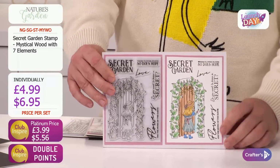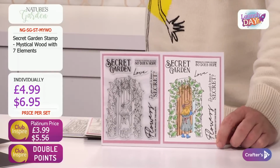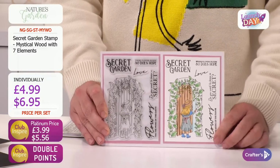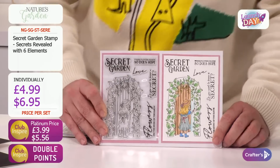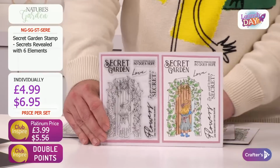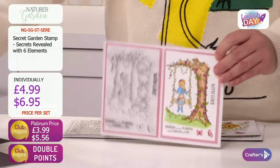Then you've got this one here. I think this is one of my favourite stamps in the collection. The little girl peering through the garden gate into that secret garden, which is awesome. This is your secrets revealed that you're looking at there. You've got secret garden and also that one there. Do you want to know a secret? I always want to know a secret, but don't tell me any really juicy ones because I'm very good at letting them go as well, is what I would say.